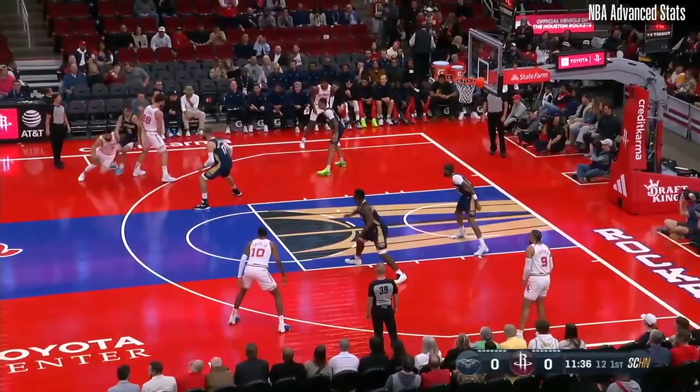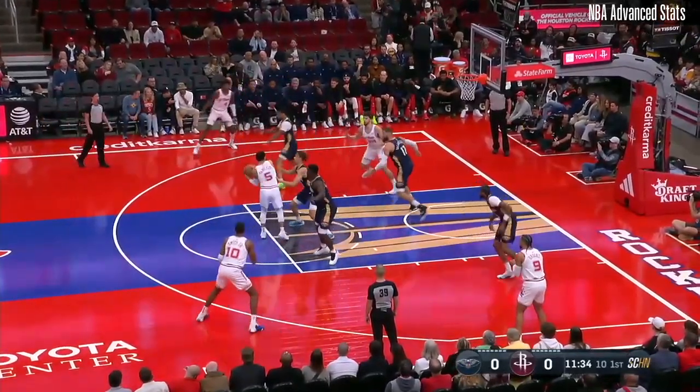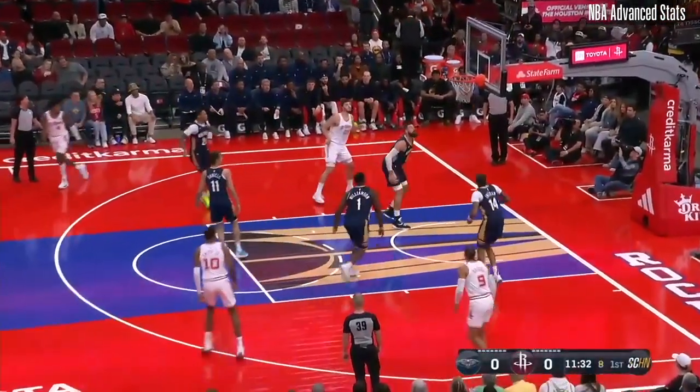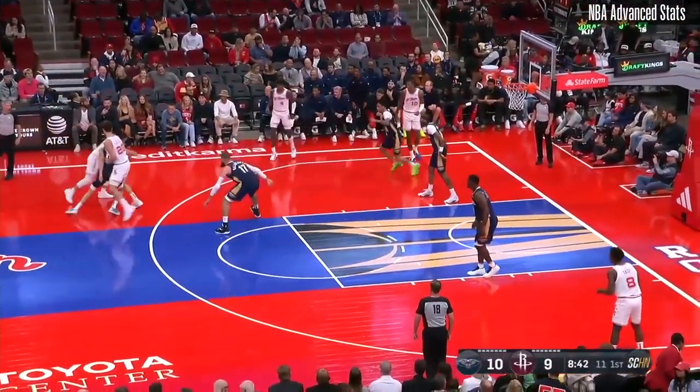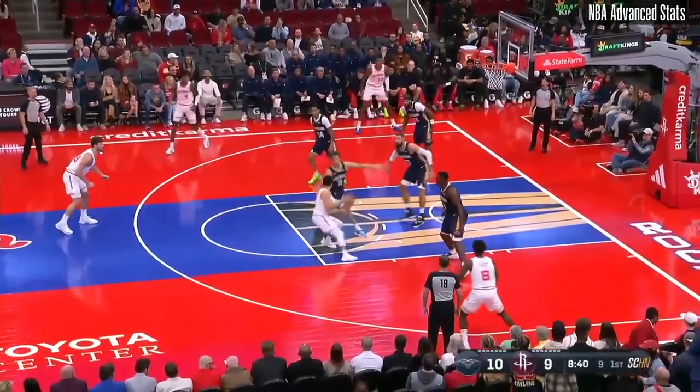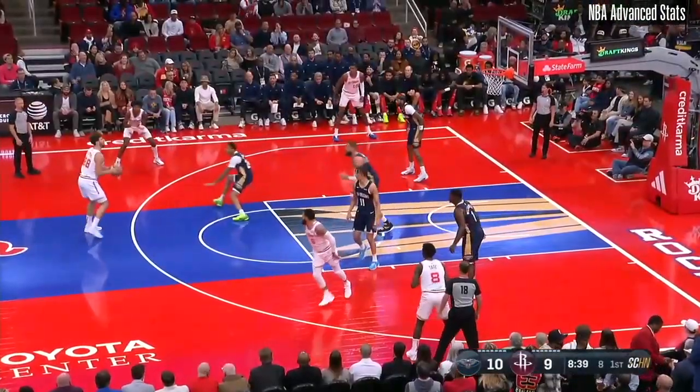On this first play, Sengun runs a little pick and roll with Fred VanVleet, and look at how this push-up goes up really easily from Sengun, and he just shows off the nice touch that he has. And then here, once again, pick and roll with Fred VanVleet. This has been a staple of the Rockets' offense, just VanVleet and Sengun running pick and roll.